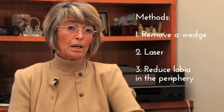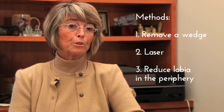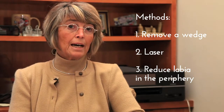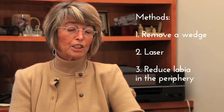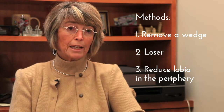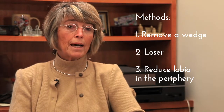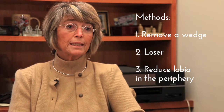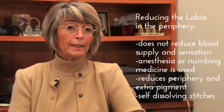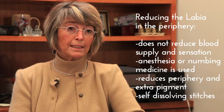There are methods out there that you may have read or heard about, where some people reduce the size by removing a wedge, and some reduce it by using a laser to do the surgery. I, in particular, like to do it the old-fashioned way, where it is traditional and has been proven to work and provide satisfaction to the patients that we have. The way I like to do that is by conventionally reducing the labia in its periphery. Just like in the wings of a butterfly, the blood supply is mainly at the bottom of the labia. So by reducing the labia in the periphery, it doesn't disturb the blood supply or the sensation.